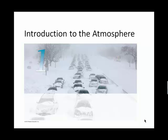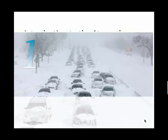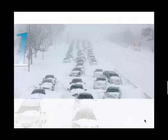So here is a photo. Obviously, we have some stuck cars, but I'm sure there's a story behind this photo. Picture's worth a thousand words. Did they not know it was going to snow, or did they not know it was going to be as significant a snow event as it ended up being? Because that happens sometimes, doesn't it? Was there an accident down the road that made everybody unable to move any further? It's just interesting to see all of those cars lined up like that.